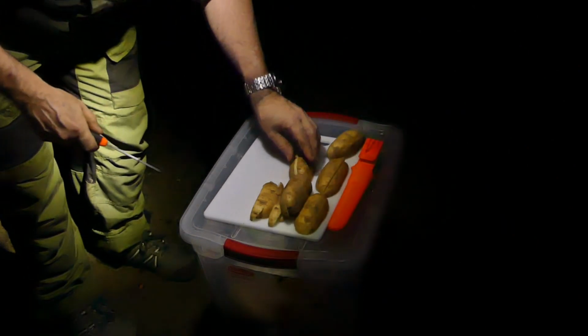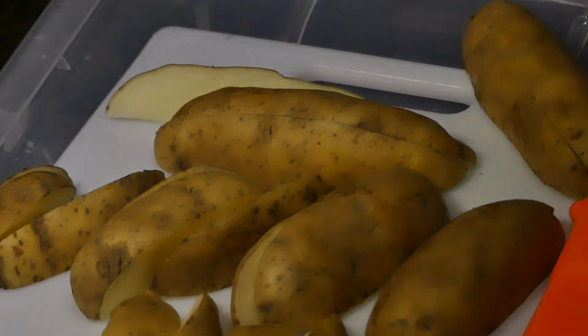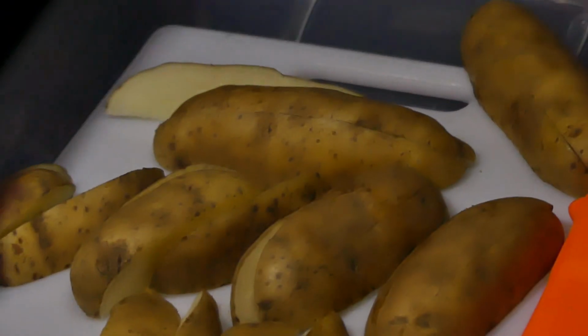I've got a little bit of an accumulation of gnats. Yeah, they're flies. They're liking this light. Good old Idaho potatoes.